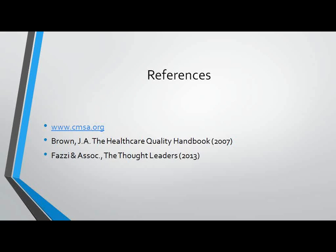Now these are just some of the references that I had used, and just about anyone can go on to the Medicare site, cms.gov, and look up some information in the benefit policy manuals. But I also, as I said, accessed the Case Management Society of America, and this is a healthcare quality handbook, and I was fortunate to have listened to the webinar that Bob Fozzie had done to provide some of the guidance that I shared with you today.